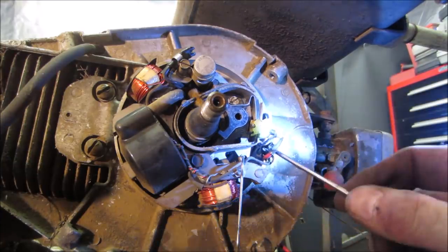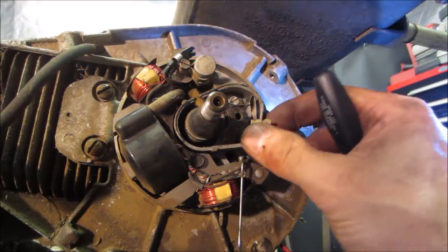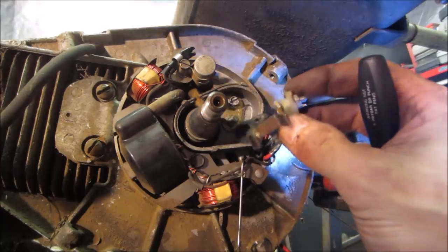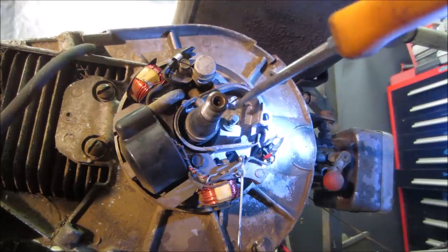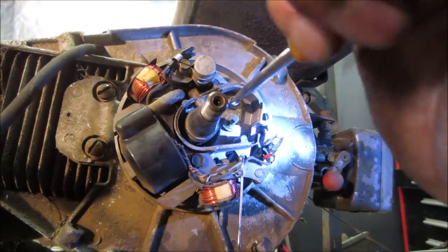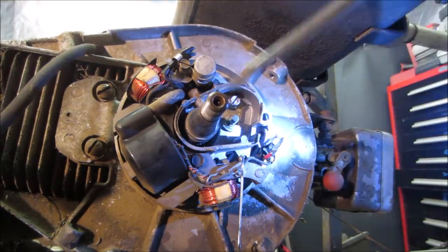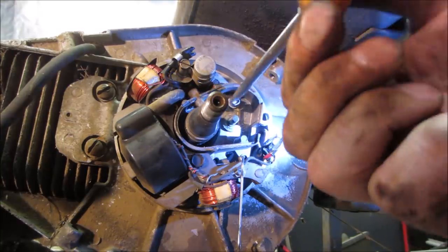Hopefully it doesn't buzz me. There we go. Get that part out. Probably take the whole assembly out. Watch it take that post with it. That might be part of it. Yeah. All I had to do is take the screw out. That's all right. It needs to be cleaned up anyway.